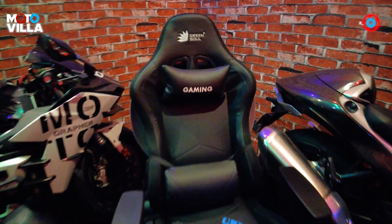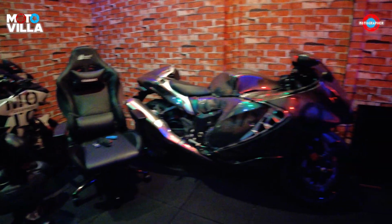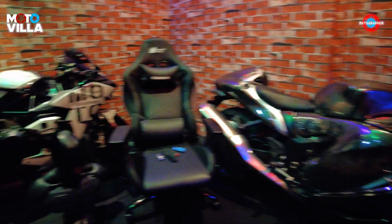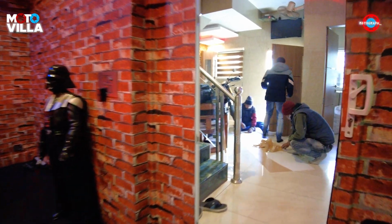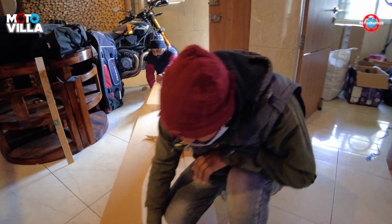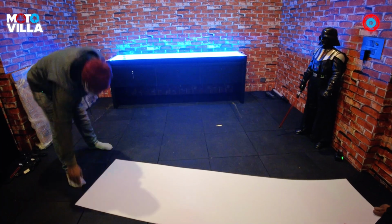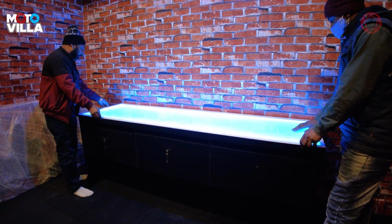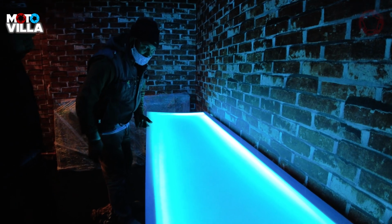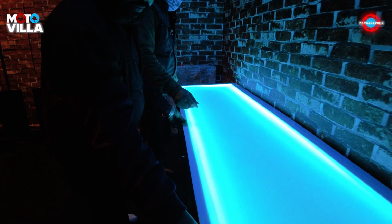And this is of course the Green Soul gaming chair, which is also RGB, guys. And of course this is the Hayabusa here, and that is the Ninja H2, and the Iron Man says hello. So the acrylic sheet is here, ready to be placed on the table. So now let's place it on the table to see. After this there will be a toughened glass, which will be placed on this, and then it will be ready for use.